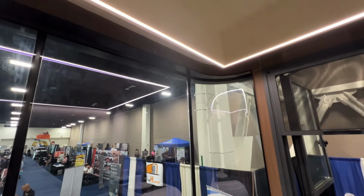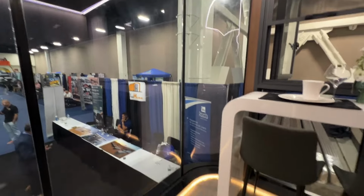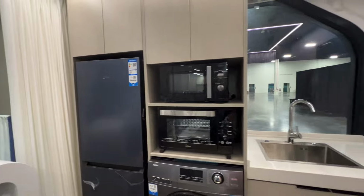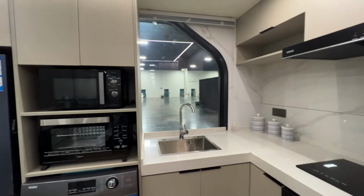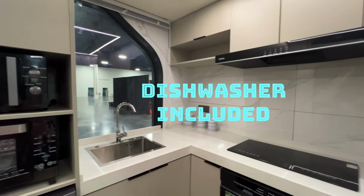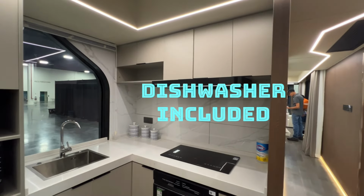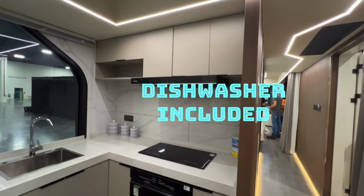And as you can see, ceiling to floor glass. And we're gonna be able to give you the specs on everything, but this kitchen has everything that you are going to need to make yourself a nice dinner, breakfast, lunch. Check it out, the hood over your range.